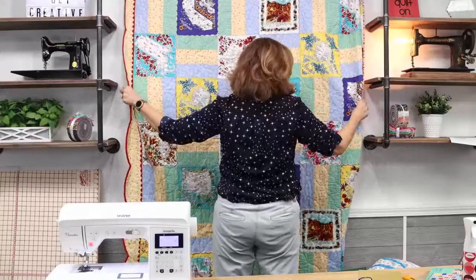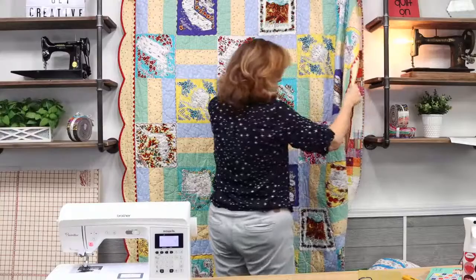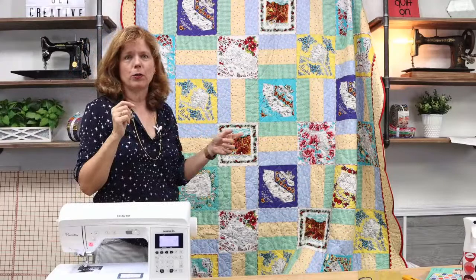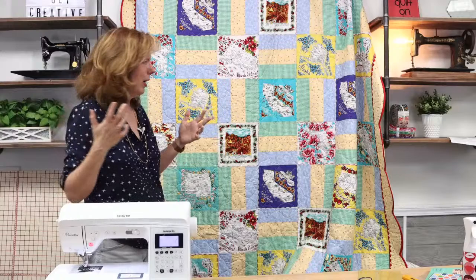Well, this is a little bit bigger than my space here. What's going on here? So you begin to see the edges. These are scalloped edges. And I'll be honest, I was going to talk a little bit about how to do scalloped edges, but the ruler that I like to use, they no longer make. So we will talk about scallop edges in the fall, probably.